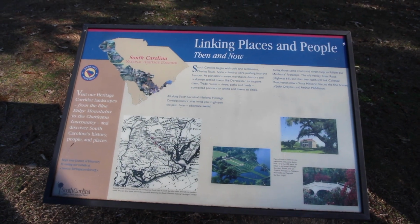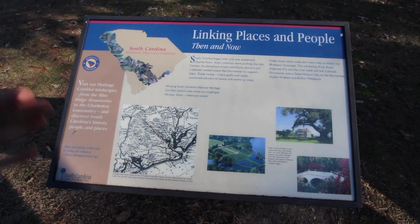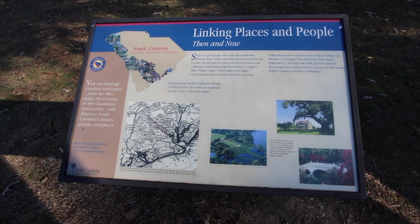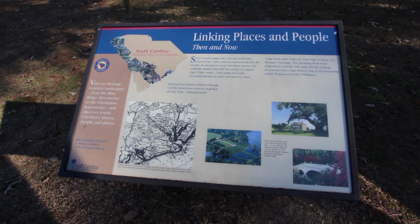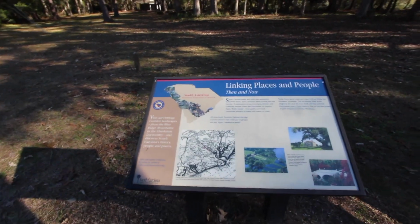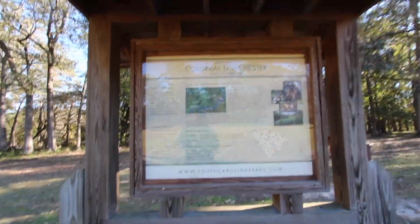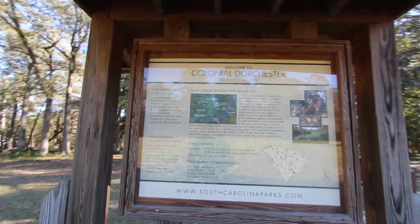All right, before we go, just take a quick look at some of this basic information here about this park. It says, visit our heritage corridor landscapes from the Blue Ridge Mountains to the Charleston Low Country and discover South Carolina's history, people, and places. That's right, South Carolina is absolutely gorgeous place to live, and we do love South Carolina. It really is. I've moved away from here two different times. One time just out of the state altogether, and moved down to Jacksonville, Florida. But I tell you, it's nice to be back here in the Low Country.